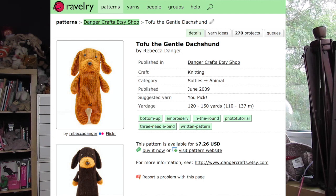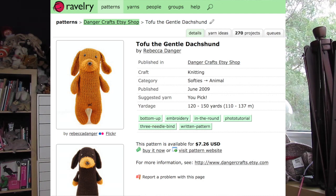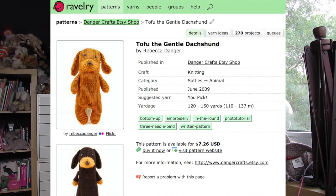She looks very comfortable. So, I'm moving into works in progress, stuffed animals. My boyfriend Eric said that I should make Tofu the Gentle Dachshund by Rebecca Danger. Dachshund? I don't know how to say that in English. In Dutch, it's a deckel. So, doesn't even remotely sound similar.